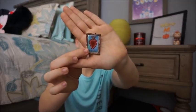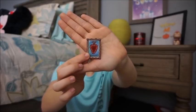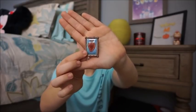So this is the El Corazon, or the heart pin from the Coco set. So very excited about that. Thank you so much, Taylor, for the pin and the beautiful extra.